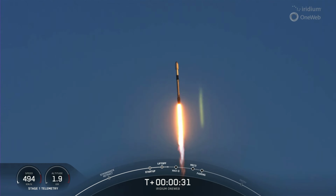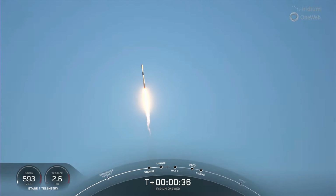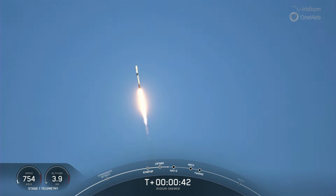Successful liftoff of Falcon 9 from Space Launch Complex 4 East at the Vandenberg Space Force Base. We're carrying the Iridium OneWeb satellites into orbit. We've begun gimbaling the engines on the first stage. Gimbaling is really just tilting the engines.